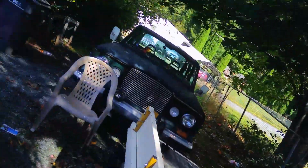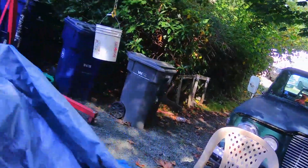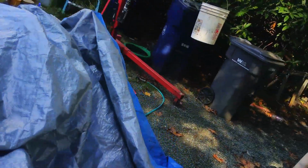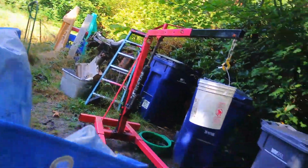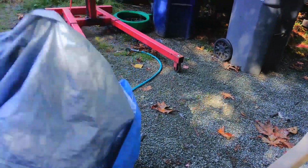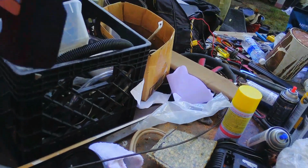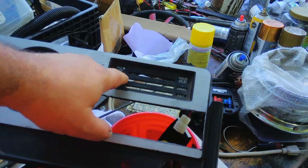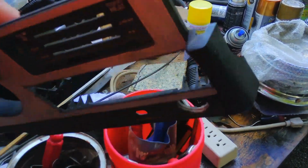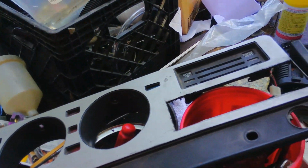I need to recoat the sun visors. They still look pretty good, but my son decided to stick a greasy piston on top of one of them, so I think by the time I get it all cleaned up, it'll need to be recoated. This is the one that's going in the truck. It'll be all painted up nice and everything, but like I was saying, this is going to get cut out and made work. So I need to get started on that.